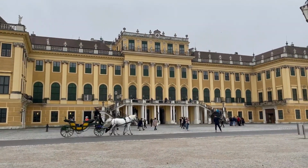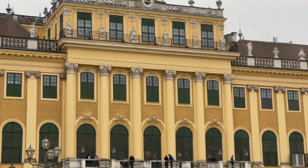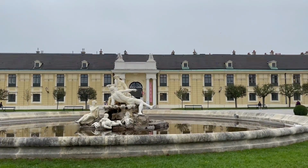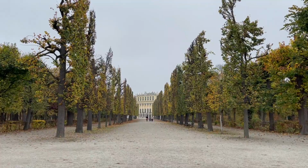The tour I took included the ticket price as well as the guide, and the guide was so passionate and so knowledgeable about the history of the palace and the Habsburg Empire. It wasn't just facts and names, but she had stories and gossip and history that came to life as we explored each of the rooms of the palace, which you aren't allowed to film or take photos of.